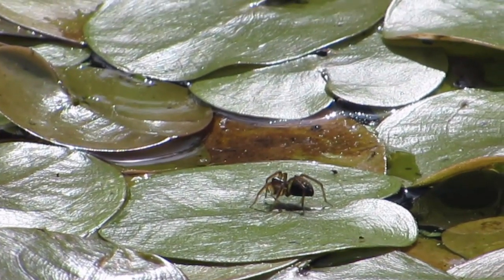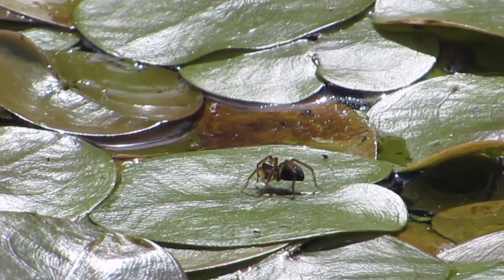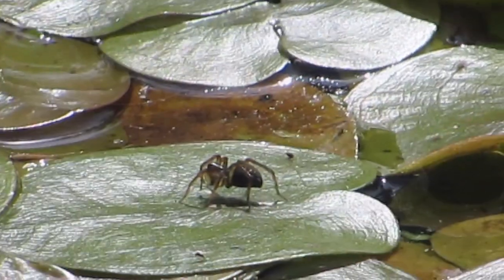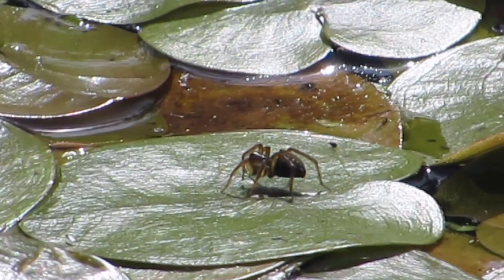Interesting mating behaviour: the male has to signal to the female in a form of semaphore, as otherwise he may find himself being attacked. Anyway, I'll leave you to watch the rest of the video.